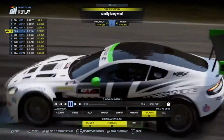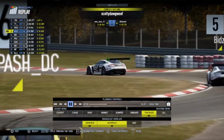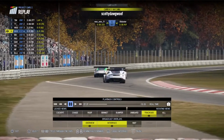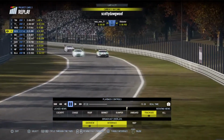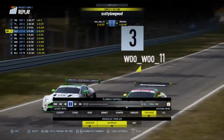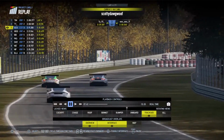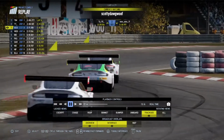But the downside for this track is that a lot of the slow corners are all mechanical grip, as Woo goes across the dirt, but he has lost time there, so he's not gained anything. Look, you see there, Bidster's right on him. Will Bidster have a go into the next corner? Bidster's on the inside now. No, it's not Bidster, sorry, it's Scott, I beg your pardon. I thought it was Bidster, it's not, it's Scott. I'm sorry guys, it is Scott who wants to go through. Scott goes through and Bidster has to wait behind because he's the one behind.